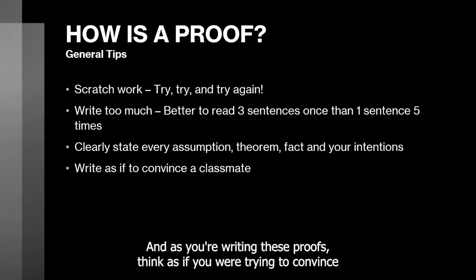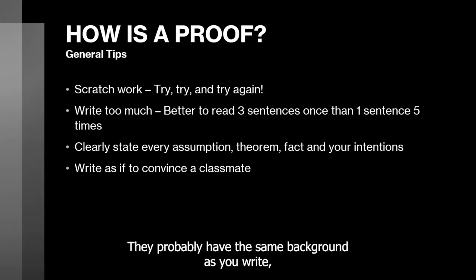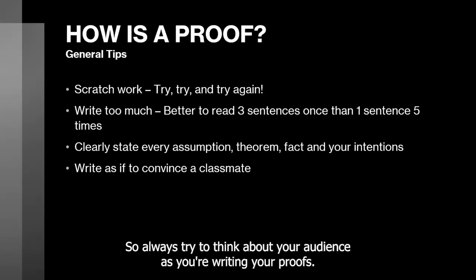And as you're writing these proofs, think as if you were trying to convince one of your classmates, somebody that's in the same position as you. They probably have the same background as you, right? Try to write so that you can convince them. If you feel like something isn't clear to you, then it probably won't be clear to one of your readers. So always try to think about your audience as you're writing your proofs.